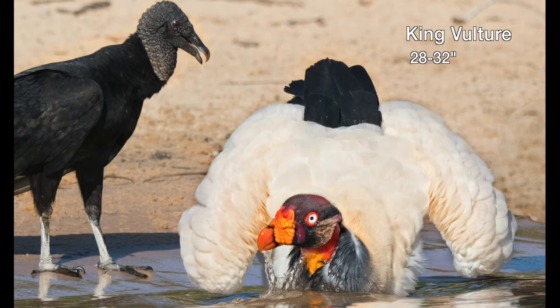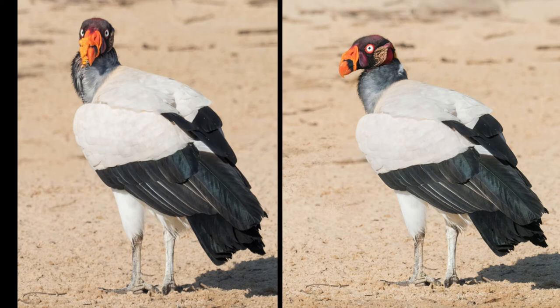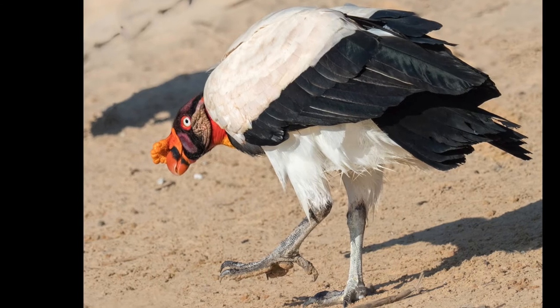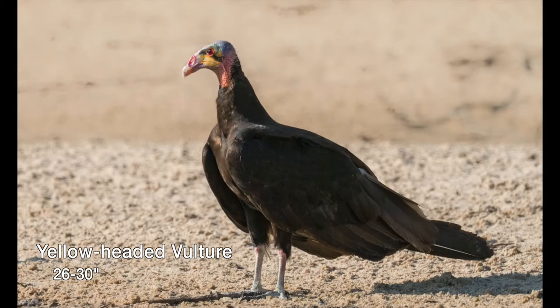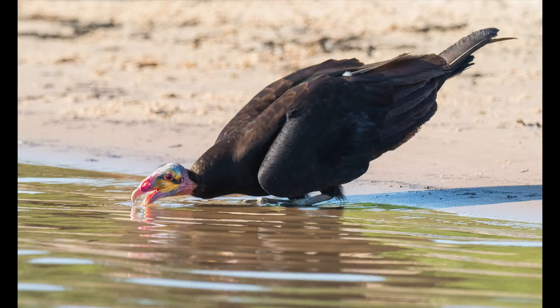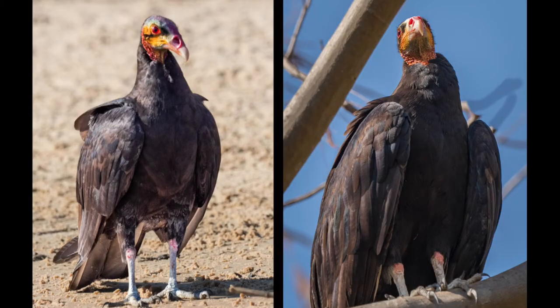King vultures are much larger than the black vultures, which they easily dominate. King vultures are not common and are usually spotted singly or in pairs, soaring at great heights or feeding on a carcass. The lesser yellow-headed vulture is about the same size as the more numerous black vulture. They never seem to fly high, but prefer to glide above the grass, similar to harriers.